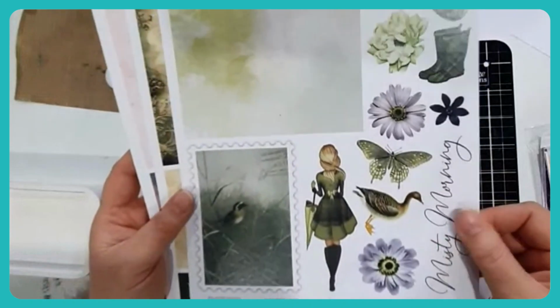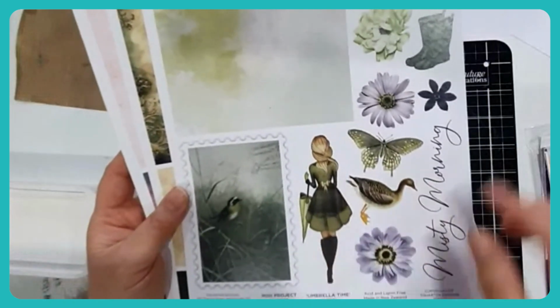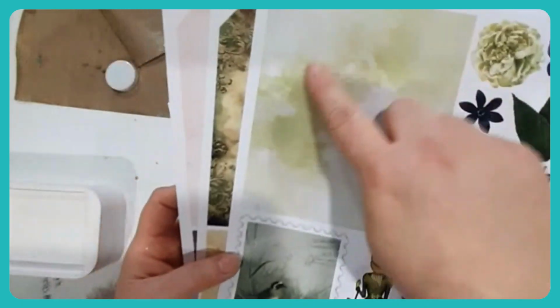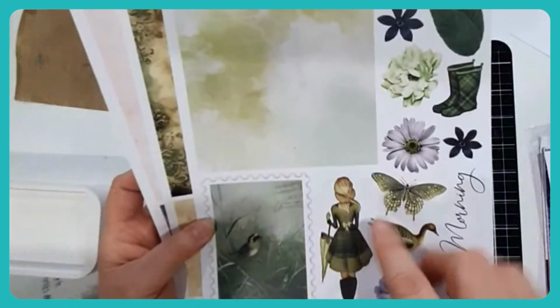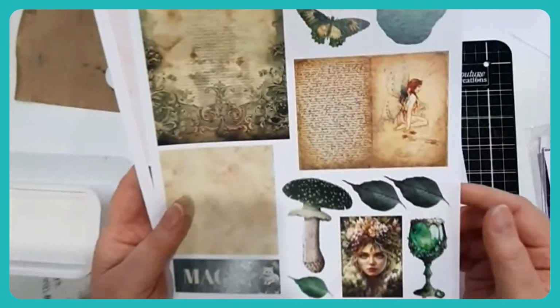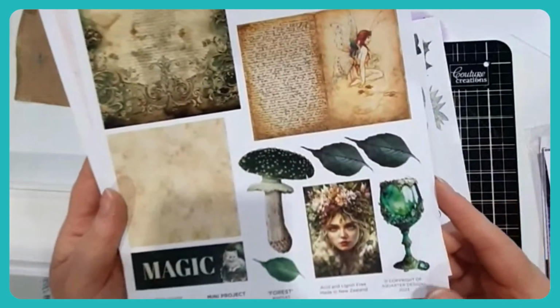Umbrella Time, which is beautiful green, and I love this girl. She's so pretty. Would make a lovely card or something. You could use this as your card front, and then that bit and lots of little embellishments on it. Yes. This is a magic forest one with your fairies.